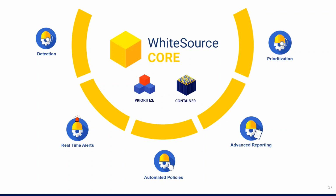We detect open source components, including all the transitive dependencies. Every time you do a commit or run your build, you can have WhiteSource triggered automatically in order to find everything you need to know about your open source components. And we have WhiteSource for Developers, when you start from the beginning. We will talk about it in a minute.